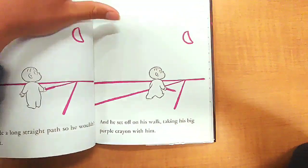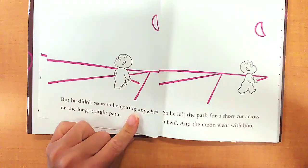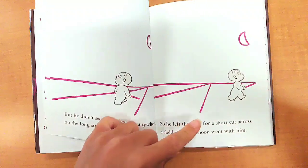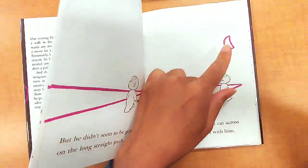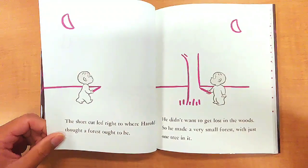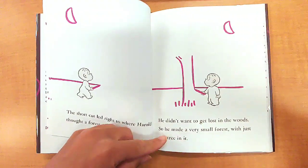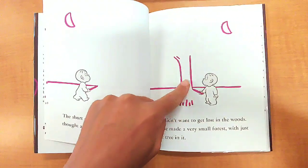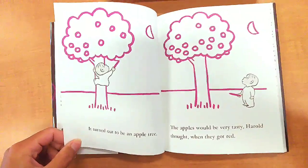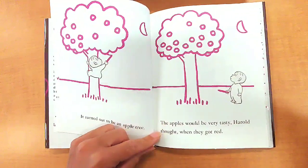And he set off on his walk, taking his big purple crayon with him. But he didn't seem to get anywhere on this long straight path. So he left the path for a shortcut across the field, and the moon went with him. The shortcut led right to where Harold thought a forest ought to be. So he didn't want to get lost in the woods, so he made a very small forest with just one tree. It turned out to be an apple tree. Oh, that's very clever. He's making things up as he goes along.